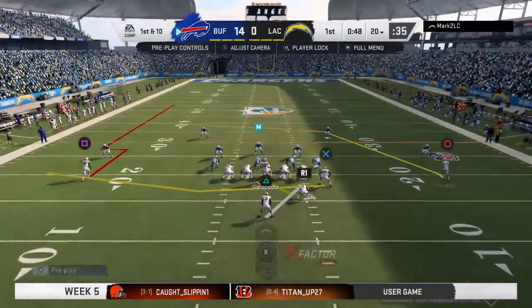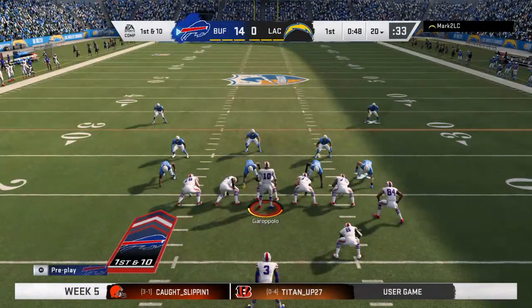Here we go, here we go. Black 80! Drop deep, drop deep.